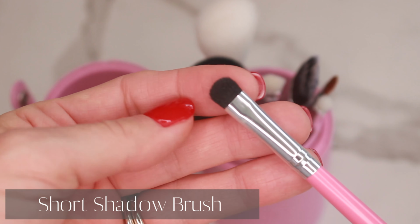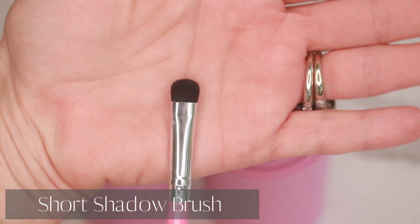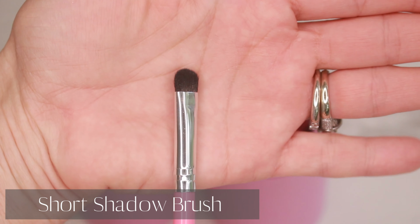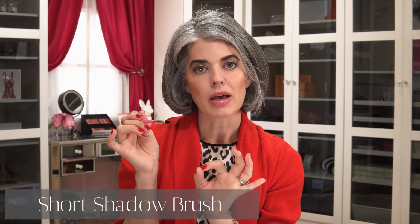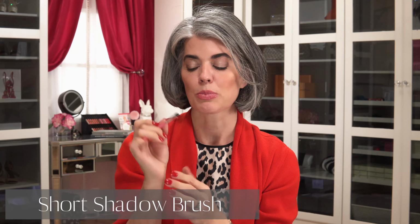Then I have a dense brush here. This is a dense eyeshadow brush. It's going to have a little bit more hairs to be able to pick up the color. So if you want to put it on the outer corner, say you're going to give a little bit of contrast, you want to maybe do a little bit more of a smoky eye, you want maybe to do a darker on the actual eyelid or on the lash line, you can do that with this brush.